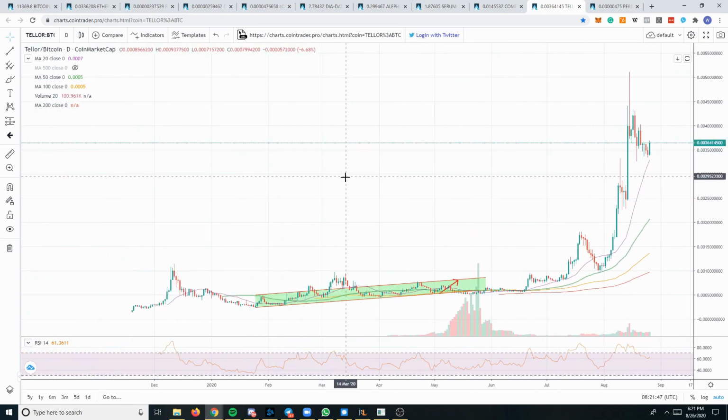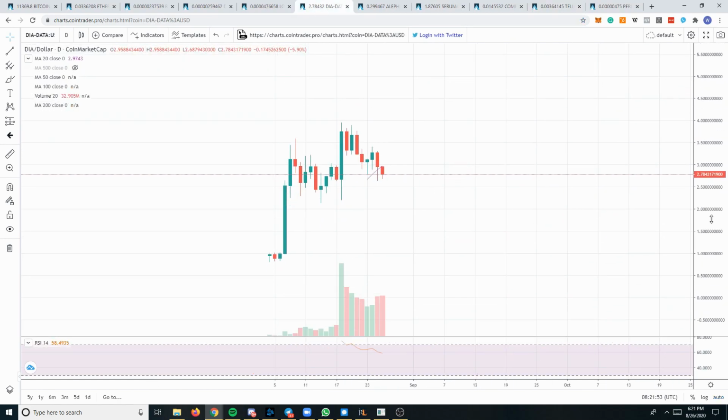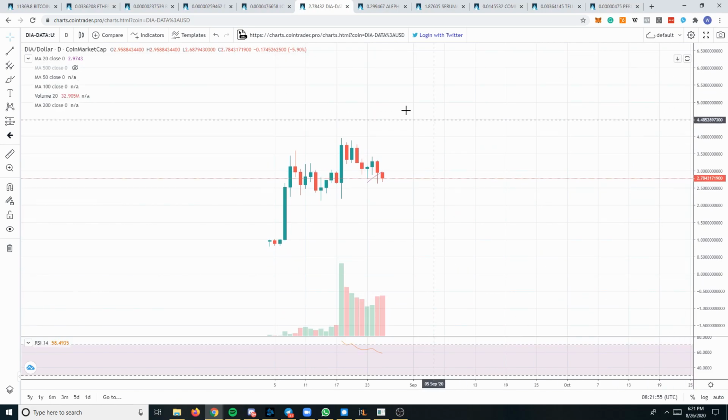So I'm looking to hold DIA as a longer-term project. If we get ridiculous multiples really early, up into the $5-6 range, I definitely will look to cash some out, not all.